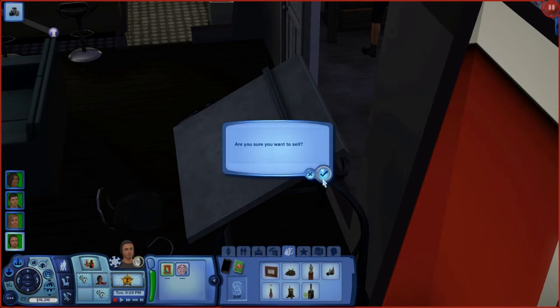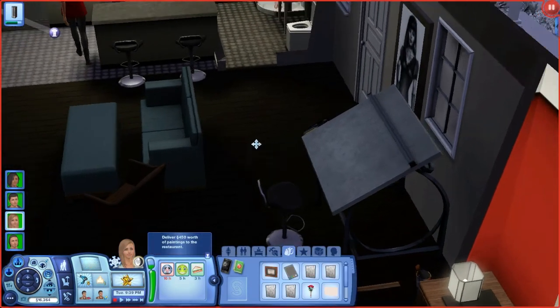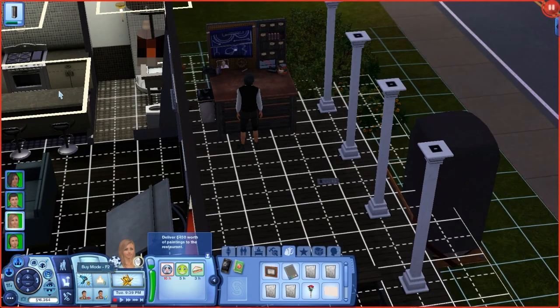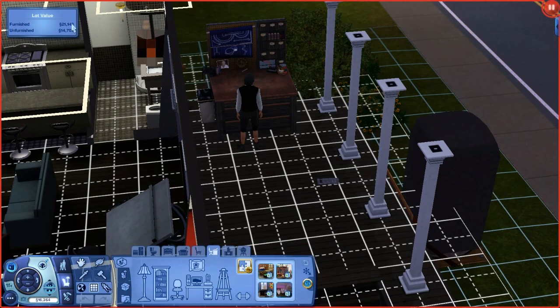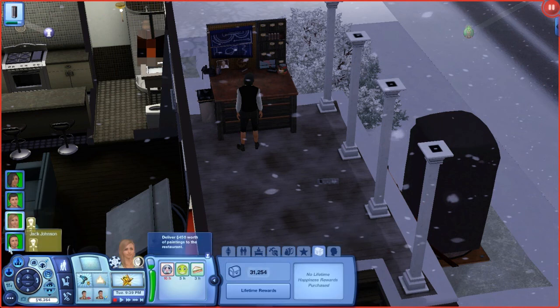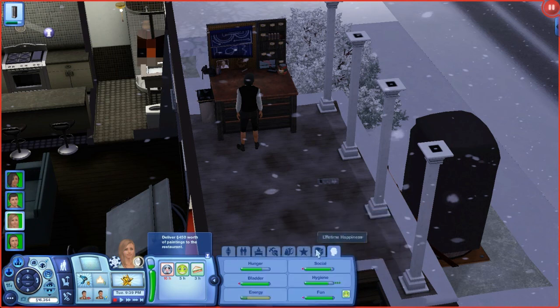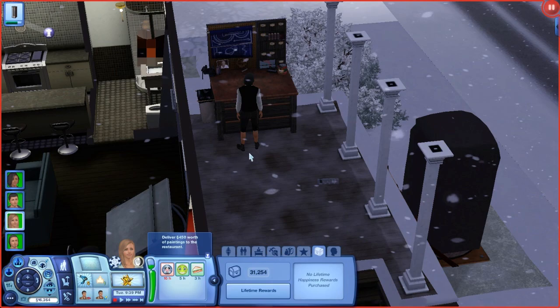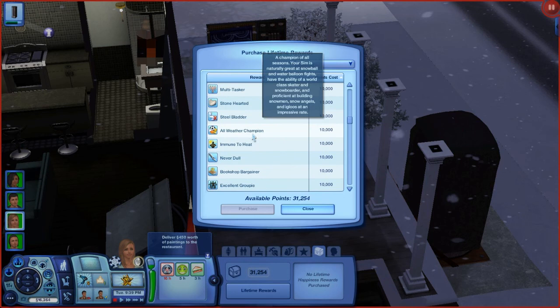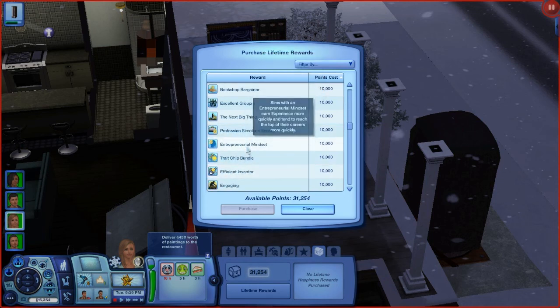But we can actually sell this sketch for 50 simoleons. So we need to save as much money as we can. Yes. I kind of want Piper to use some lifetime reward points on stuff for her career. I'm not really sure, but yeah.